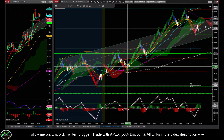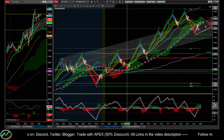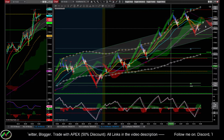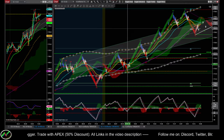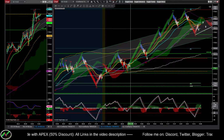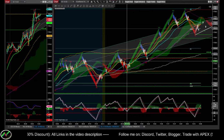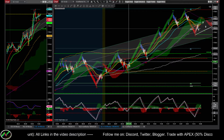Then there was a bounce out of the smooth 50, and also a bounce out of this VWAP right here. So that one there came back out. This white arrow here signifies that there's a change of color, and the price is moving away from the moving average. So that one is there. There could be a trigger.